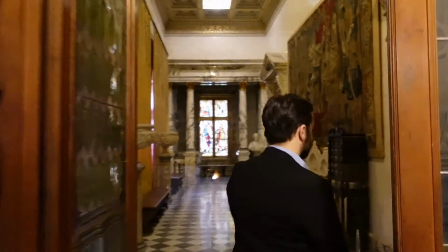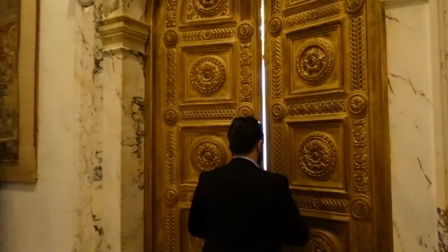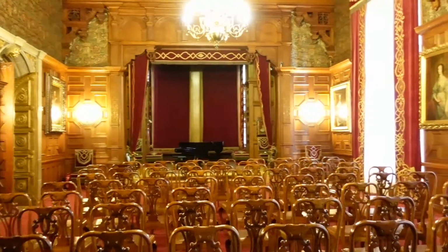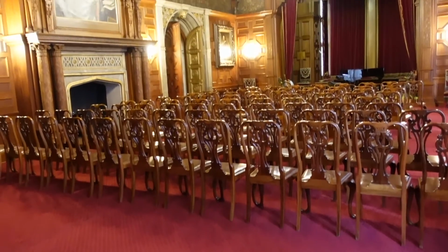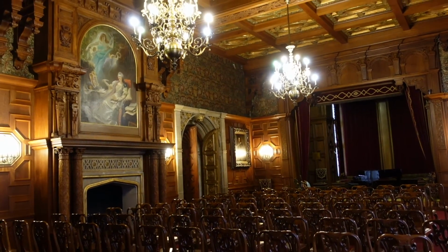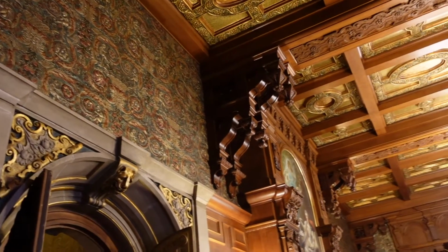So now we have to pass through the marble gallery, which serves as a foyer for the concert hall. Let's take a look inside. The concert hall is a room decorated in English style, Elizabethan style, where the wood floor is the original one. Panels are made of walnut wood. And in the upper part, the walls are covered with the well-known Cordovan leather.